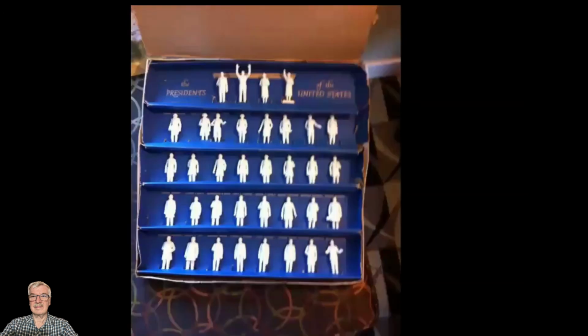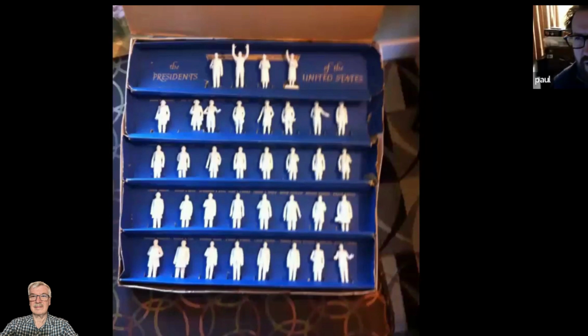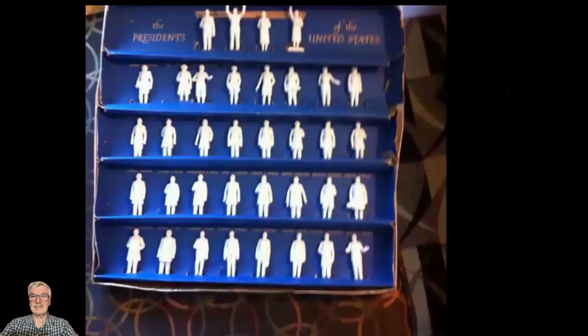Presidents of the United States. You open it up and you get all the presidents. And of course, they were also available in a painted series. And they were also available as little 25mm figures. I have a 25mm set of U.S. presidents, the exact same molds. It's very, very egalitarian of the Americans to make all their presidents exactly the same height. Well, there's one. Is that Taft or somebody? No, a few of them look a bit portly.